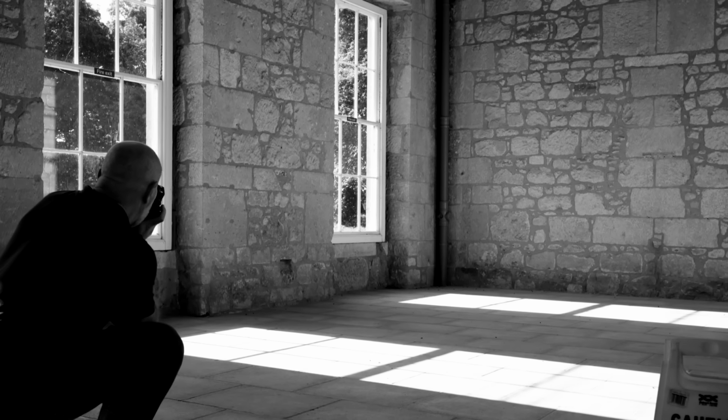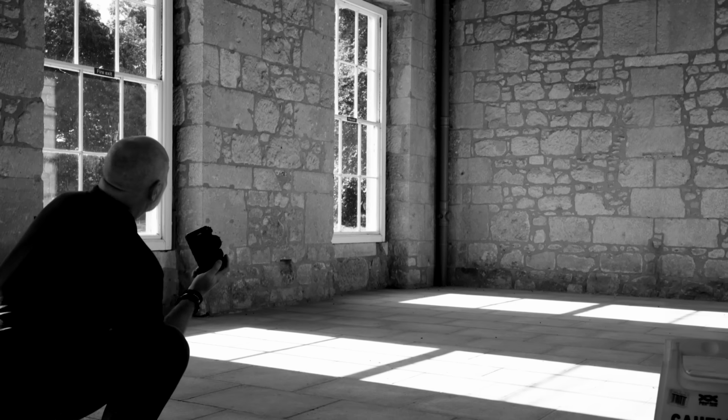So I'm in one of the rooms of the house. What I'm looking at here at the moment is those shadows on the floor from the windows. The sun is beautiful. It's really early in the morning, about 8 o'clock, so the sun is not too bright, but it's just low enough to create some really nice shadows. And you can see those shadows on the floor behind me. I'm trying to figure out a way I can get a composition around it.